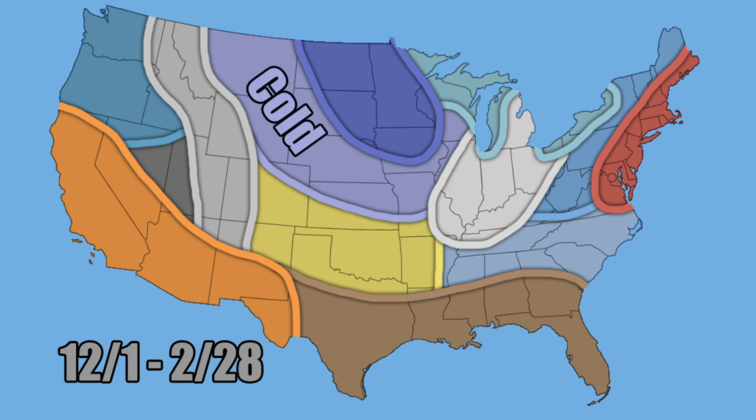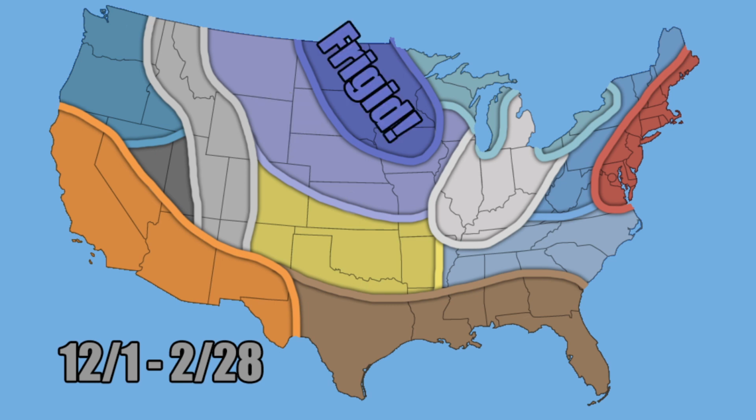Here's where I'm expecting colder than normal conditions. Generally, just going to be cold, and this is going to be for much of the northern plains and parts of the upper Midwest there. Here's where I'm expecting it to be frigid. Basically, that's another way of me saying I'm thinking there's going to be a lot of Arctic invasions throughout this area, throughout the Dakotas, Iowa, parts of Minnesota, and also for a little bit of Wisconsin there.